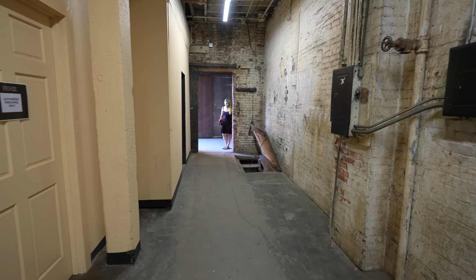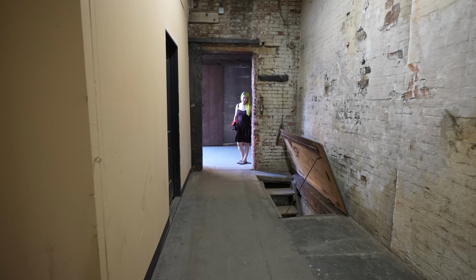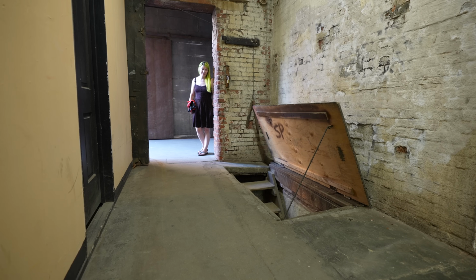Now there's one more special thing down here at the end of this hallway, and that's the entrance to a subterranean level, the basement of Lacey Street Studios. Now we're going to go down there in just a minute, but I do want to tell you about what to expect. Now of course, a little setup about what we're about to experience is needed.